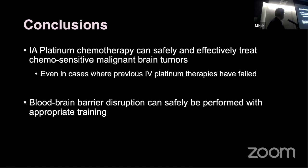So, in conclusion, intraarterial platinum can safely and effectively treat chemosensitive tumors such as pilocytic astrocytoma. Even using platinum, where the platinum is given intravenously, and blood-brain barrier disruption can safely be performed with appropriate training. There's nothing fancy or complicated. This takes a little logistic coordination between 3 or 4 different departments.